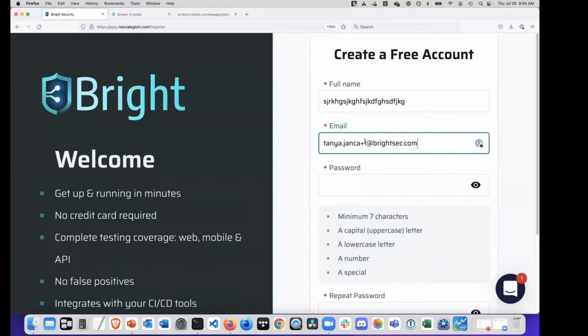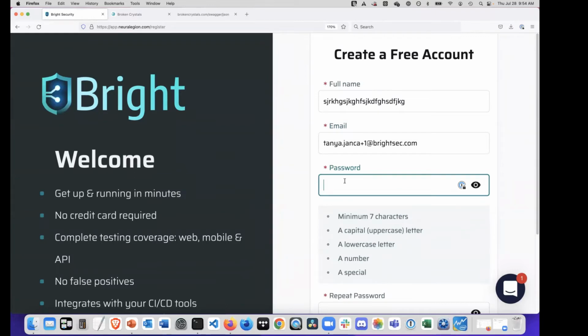I added the +1 because I already have an account that is tanya.janka at brightsec.com. And this is a Google email address, so you can add weird, funky stuff and it goes to the same place. But basically, it's important to me that I don't have 47 Bright accounts and I get confused.